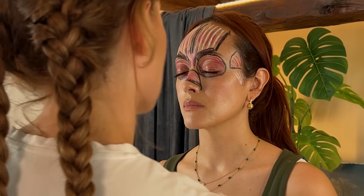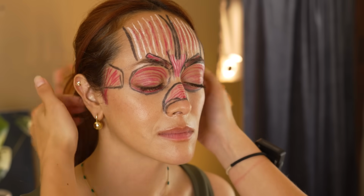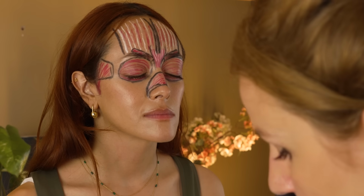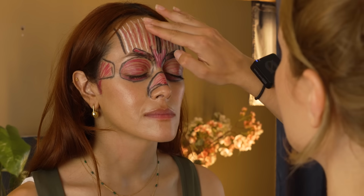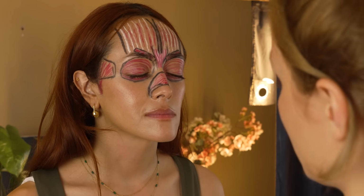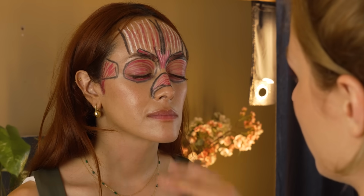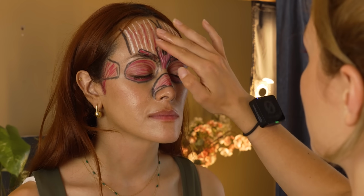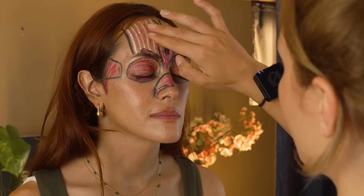Okay. So what we will do now, we'll actually be removing it. So if you just want to stay for this ASMR part, you can. Lastly, we'll just remove what we did. What I'm using is a hydrophilic oil, so it goes well down with water. It will just easily remove what we did.